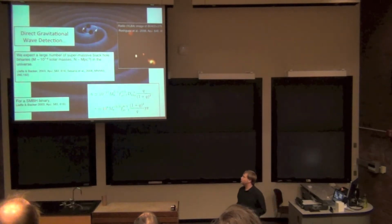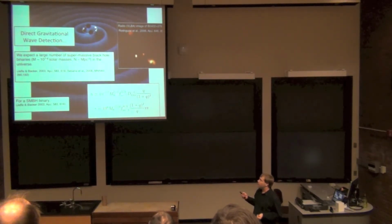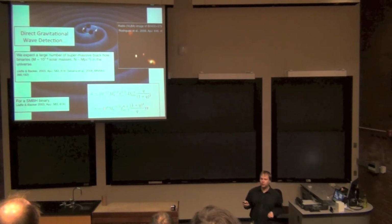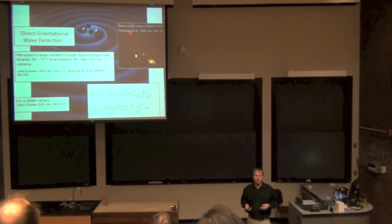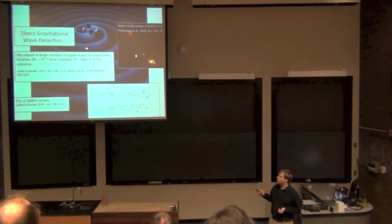So what do the waves themselves actually look like? Well, this shows a coalescing system. In this case, it's two supermassive black holes, but it's the same sort of picture if you're looking at two neutron stars that are merging toward each other.